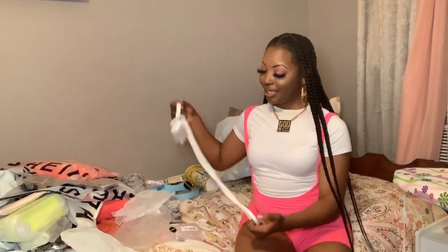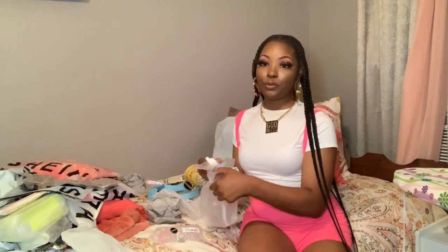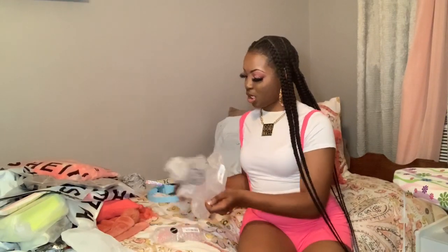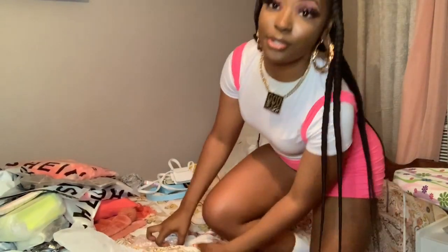I'm not gonna lie, it's smaller than what I imagined. Like, all of this stuff is smaller than what I imagined, but that's what happens when you order online. So yeah, but that's still nice. I'm not gonna say it isn't, because trust me, it is. I ain't complaining.